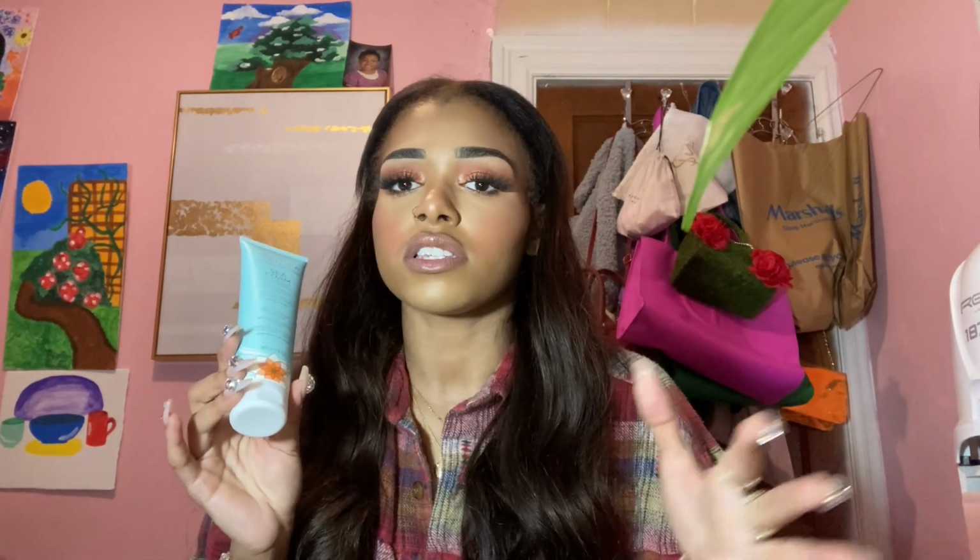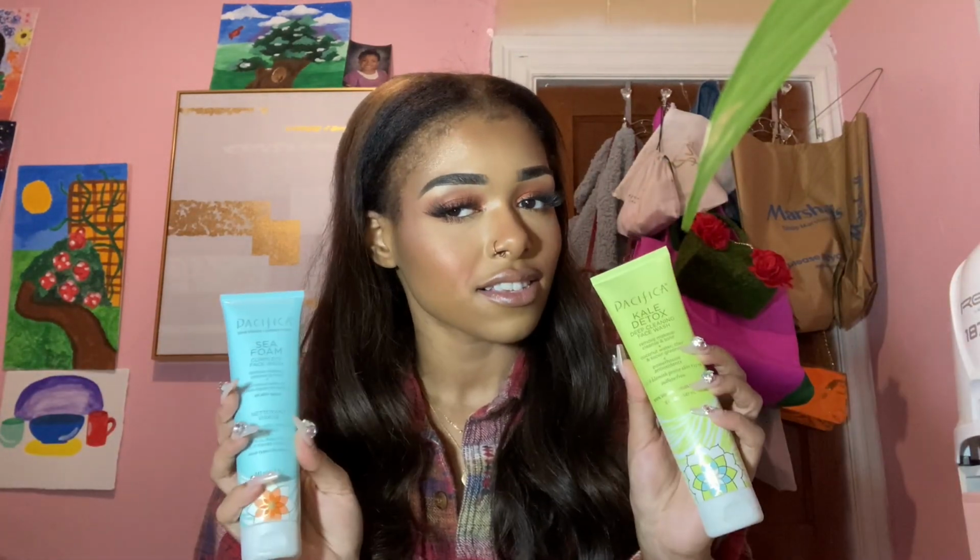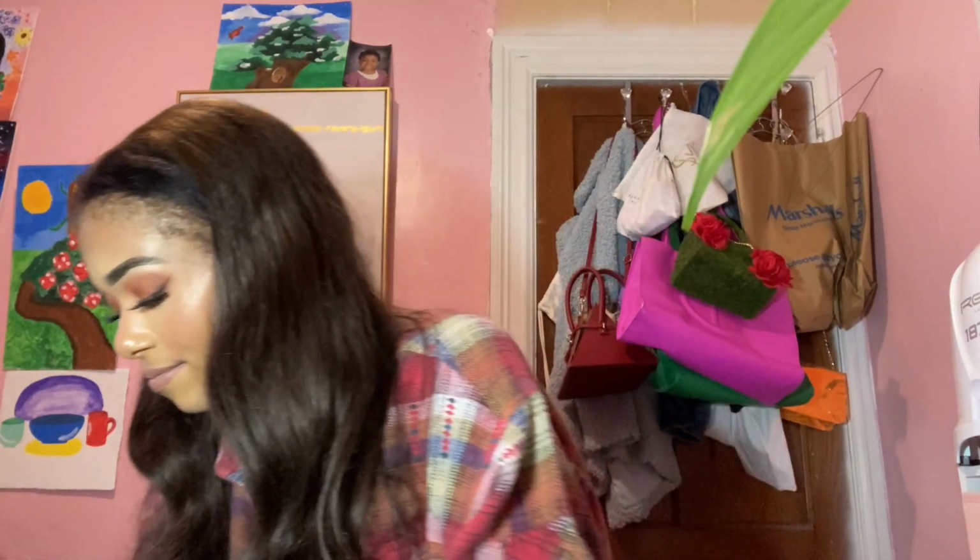Again, using these two cleansers, I've seen the pores and stuff on my face, the oiliness, has dramatically reduced. So again, I recommend using the Pacifica gel cleansers, the Seafoam Complete and the Kale Detox. These are my new favorites.